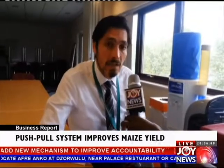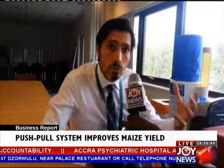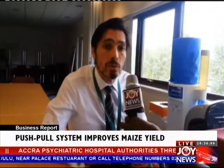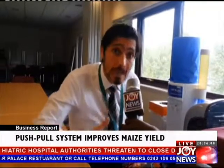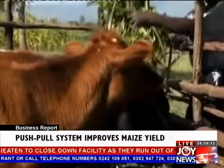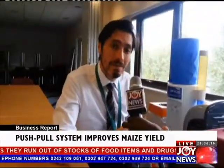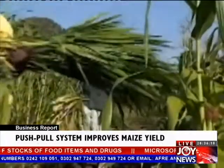The Desmodium, because it's a legume-based crop, is also good at fixing nitrogen in the soil. So that makes the soil a lot stronger, much better for the soil, which means you can keep reusing the system over and over again. And the other thing is these plants are also very good animal fodder, which means that you can use plants to feed animals.